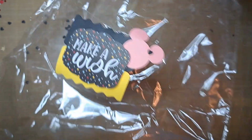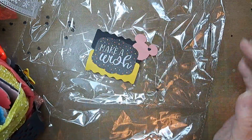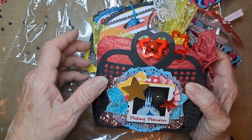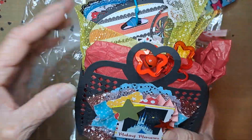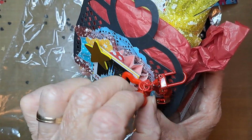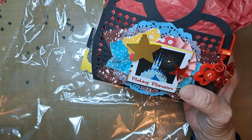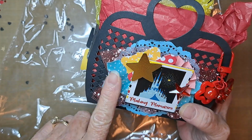Okay, let's see what the front. This is the front. Make a wish, and you don't have to make a wish because it looks like she made your wish come true. Isn't that pretty? Oh, look at this. Oh, and it's got a jingle bell on it. Let me see. You hear it? Lovely sound, making memories, and she's got it all up.